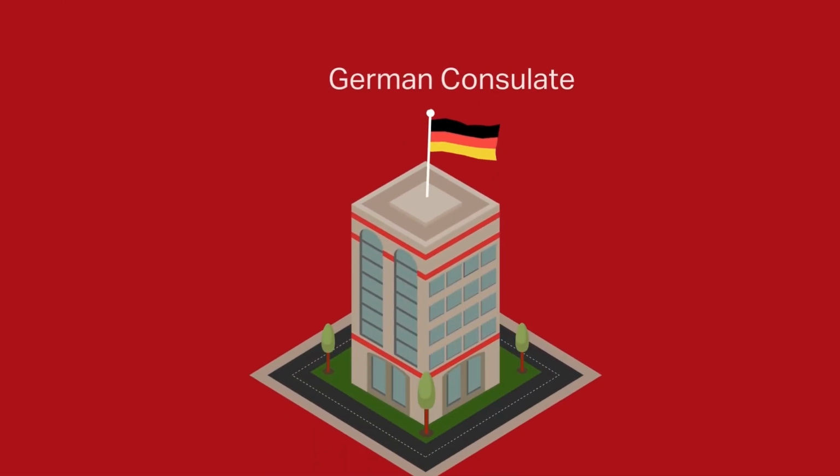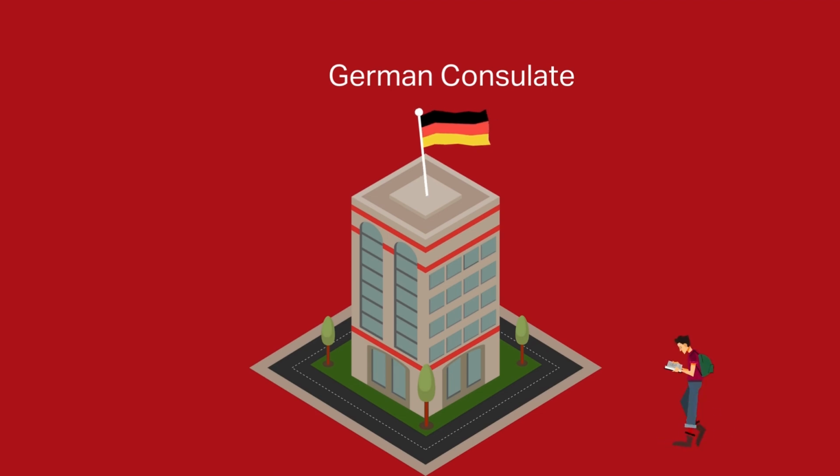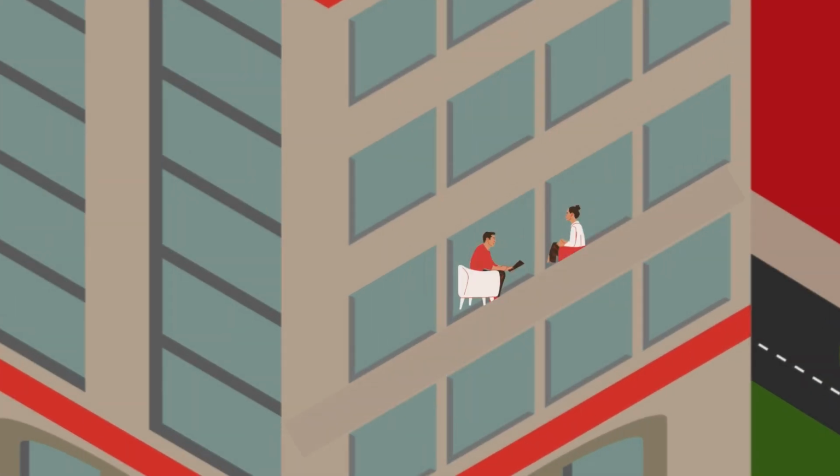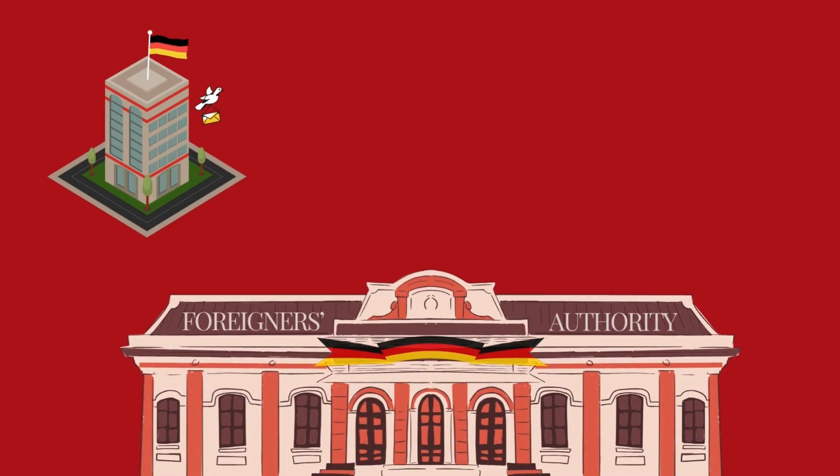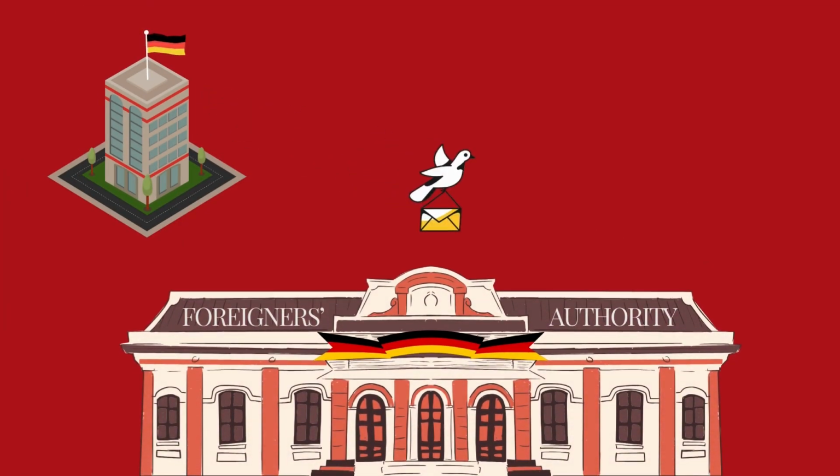Now the day has come. It's time for the visa interview at the German consulate. Leo goes there with all his documents. They have a look and ask him a few questions about his motivation to study in Germany. After that appointment, the embassy sends his documents to the Foreigners Authority in Germany for review. Now it's a matter of waiting.